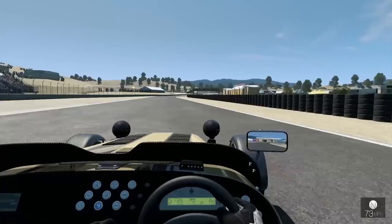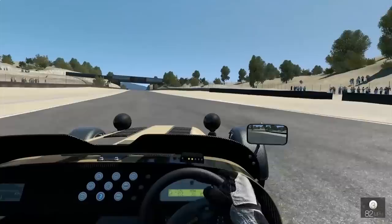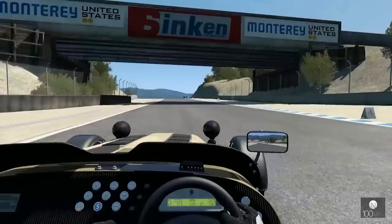And for me, having a car that you can play with is a fundamental aspect of a simulator and probably the first thing that a developer needs to get right. So if they have indeed got that right, then it's a party.